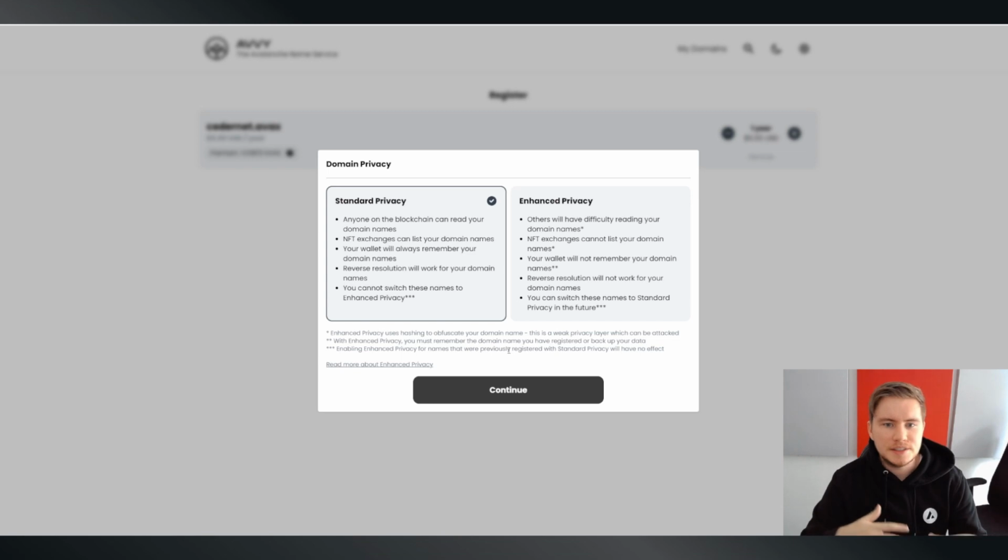Essentially, if you choose the privacy feature, Snowtrace cannot really read your domain name, it will just show a whole bunch of numbers. You can also not list the NFT on the exchange for the same reason, it will just show a bunch of numbers. Your wallet will also not remember your domain name, although the one in your browser will, because a copy of it is stored locally. But if you want to also view it from your mobile, your mobile will not remember because you need to download the information for it, which there is an option for later on once you've registered your domain. And you can also not use someone's address to search the connected domain name. If you do choose to start in privacy, you can always switch to public later on.